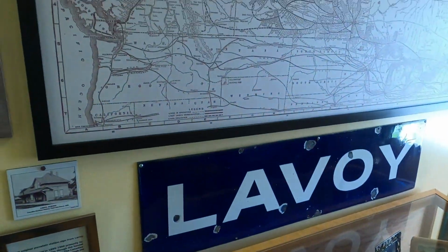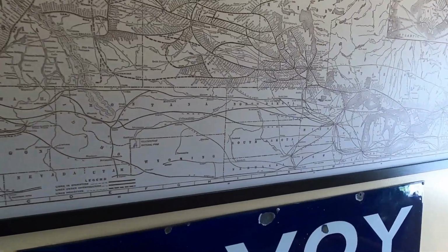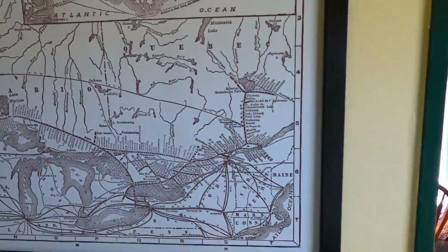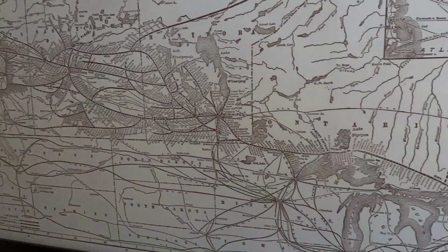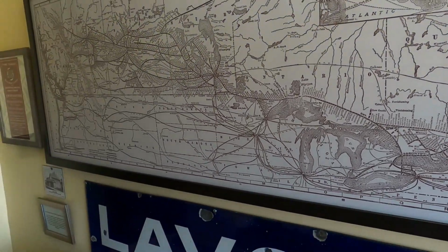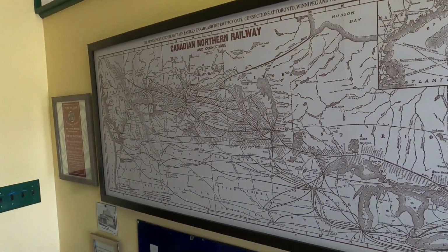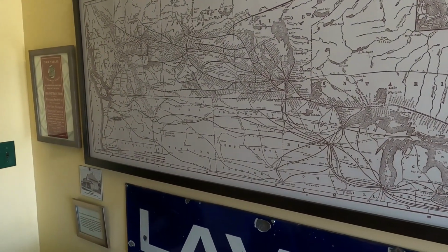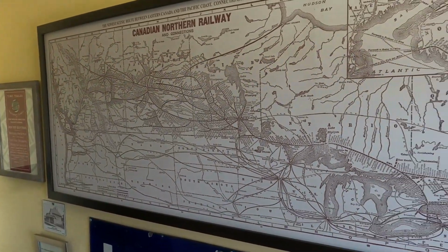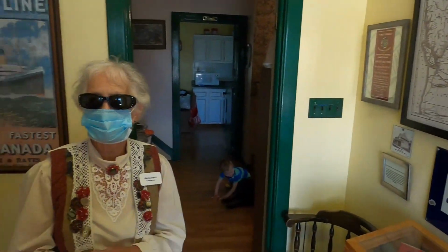Now, the Canadian Northern Railway, of course, was a Trans-Canada Railway. And they opened up really this area. If you look here, from Saskatoon on, this is all Canadian Northern. Now, what happened was, the Canadian Northern Railway was built with British money, because Sir Donald Mackenzie was a really good orator. He'd go to England and sell bonds, and the government would match them here.